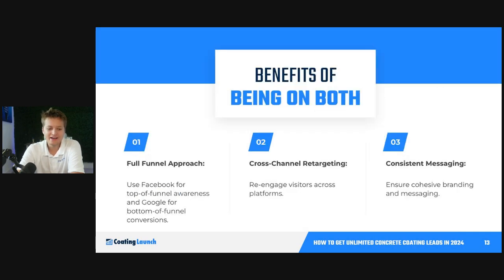Benefits of being on both, because we talk about being omnipresent all the time, having advertising on Facebook, having advertising on Google, and all of these different platforms. And so if you're on both platforms, there's actually a lot of benefits that come with that. For example, you have a full funnel approach. When you use Facebook ads to generate top of funnel leads, and then you have Google to get bottom of funnel leads, you could really maximize and grow your coding business like you wouldn't believe using that.